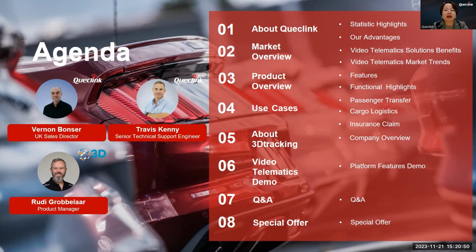Next, video telematics demo. We will share a live demo of Queclink's video telematics capabilities on the 3D Tracking platform. We will showcase how these solutions work in the real world. Q&A. Once again, it is our great honor to have Vano, Travis, and Rudy here. Feel free to ask any questions you may have. They are here to provide insights and address any inquiries regarding Queclink solutions, the 3D Tracking platform, the market, or anything else related to our discussion today.